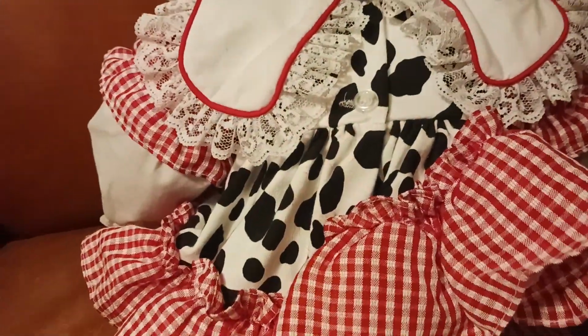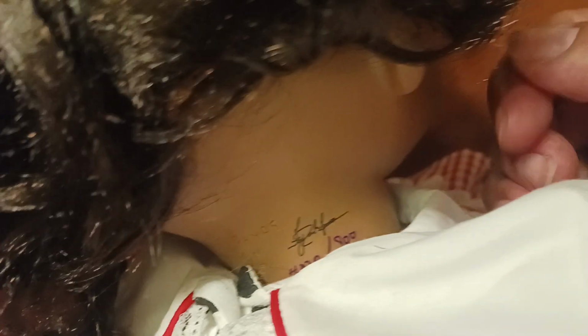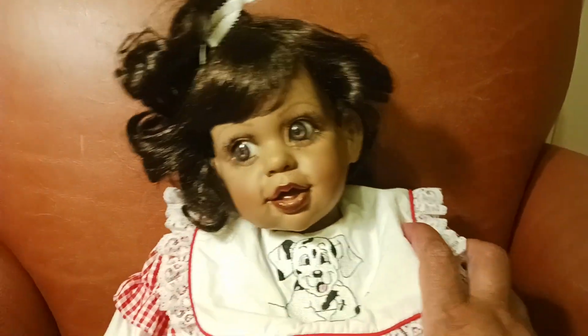And then let's look on the back of her neck. I always like to look on the back of the necks of the dolls. This says Fayzah Spano's design, 1993, I think. Is that 93? No, 1999. What did that say? 1997. Okay. And does she have the signature? Yep, she got the Fayzah Spano signature right here. So she doesn't have it behind the ear like some of the other ones do, but she still has a signature. So yeah, she's cool. This is her, and she's just a gorgeous baby.